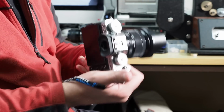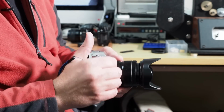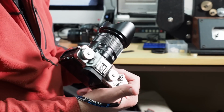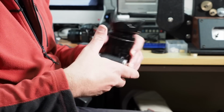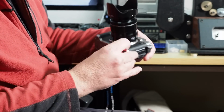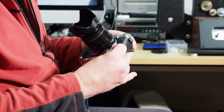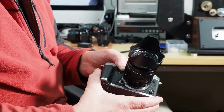So that pretty much sums up my initial thoughts of the Fujifilm XT3. Great images, the lenses are superb, nice and sharp. Great ergonomics, really nice handling. In fact, the handling is what I really enjoy the most about it. Well, not the most, but on the front here it's got a proper switch for manual focus, continuous focus, and single shot autofocus.